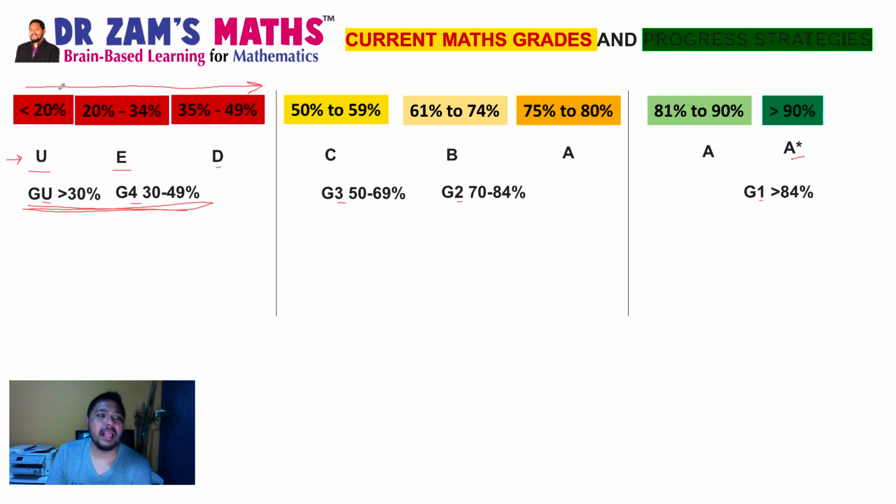So now, if your child is failing math, if your child is scoring below 20%, what are the strategies to help your child do better? If your child is in the 20% to 30% range, what are the strategies? If your child is 35% to 49%, what are the strategies, because the strategies are very different, right? So you have to use the correct strategies to help your children depending on their current math grades and results.